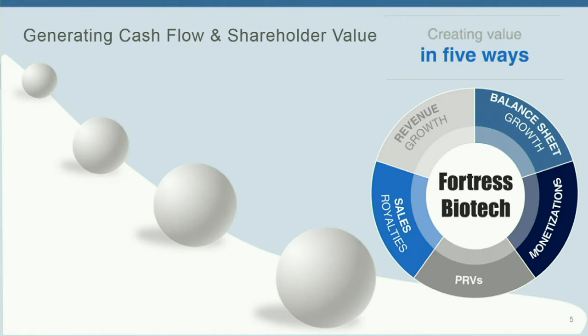The third way is to increase shareholder value through monetization of these assets, through selling partner companies, and potentially very large corporate collaborations. As you will see later in the presentation, 2 of our programs could see over $275 million in free cash flow to Fortress over the next several years after only a very small investment. A fourth way we create shareholder value is through priority review vouchers. We have several that could potentially generate in the aggregate in the hundreds of millions in cash flow to Fortress in the next several years.